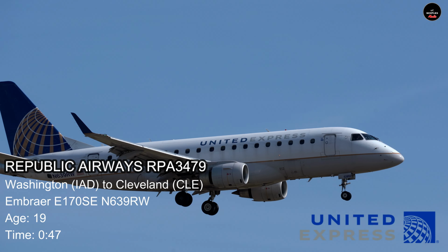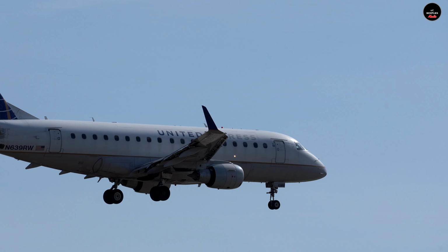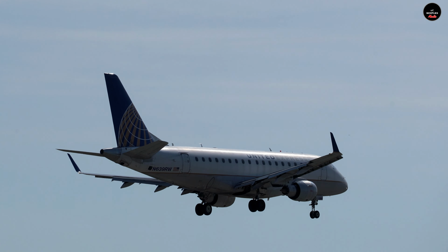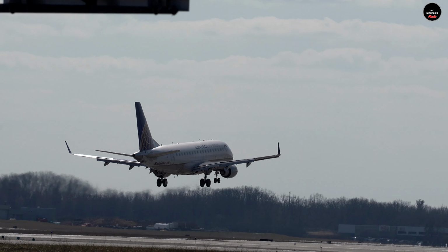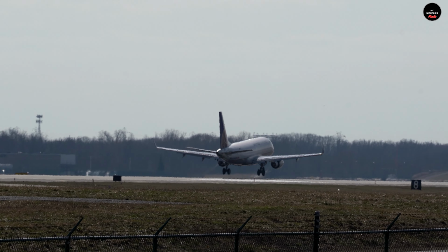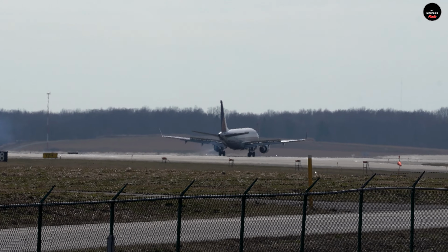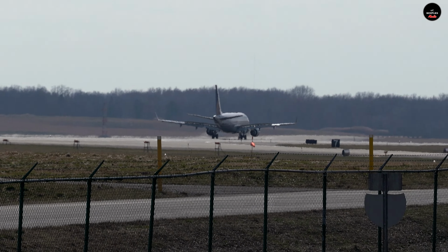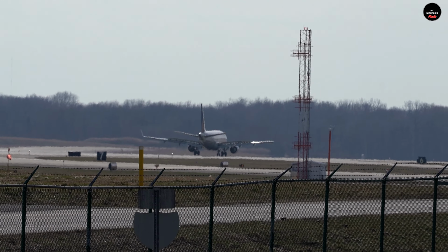An Express 3479 inbound from Dulles. The wind is picking up a little bit as we go on. We are possibly going to get some thunderstorms later on tonight. Gusting to 19, so we might see some crosswinds and some go-arounds and stuff like that. I heard that Chicago had a lot of go-arounds last night. If your flight's diverted over to Milwaukee.